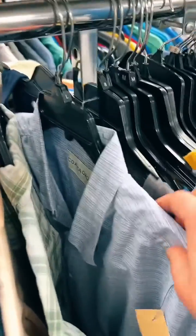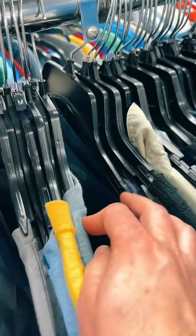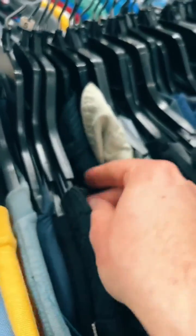Quantity-wise, what items do you sell the most of? Probably Ralph Lauren, just because I find so much of it. Doesn't mean it's the best brand, but it's just everywhere.